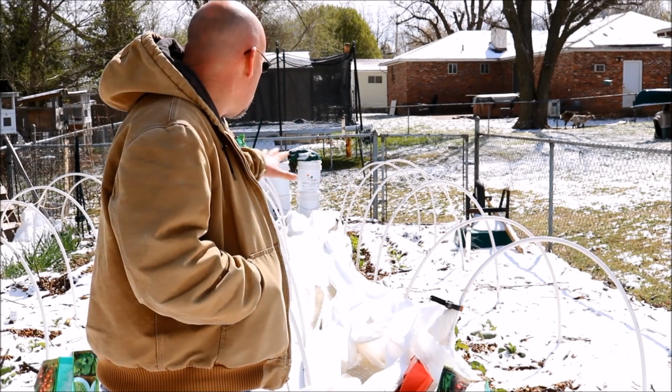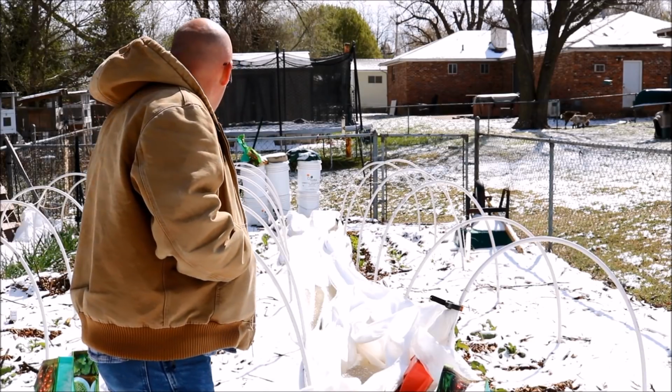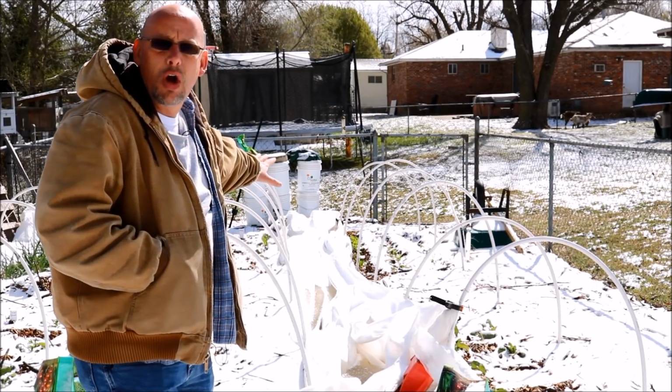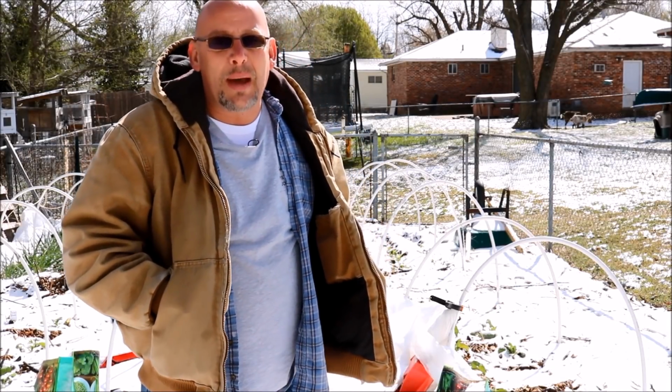I have my low tunnels all set up, but I made a big mistake. I did not get these things covered in time, so all my cold season vegetables are covered with snow right now, and I've got a feeling I'm going to lose them all. But honestly, it's not that big of a loss.